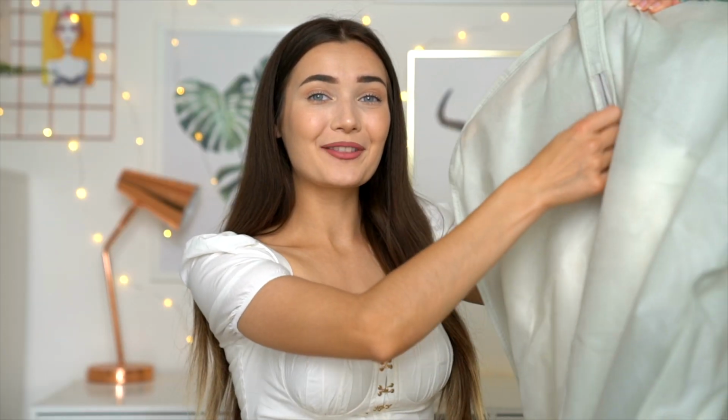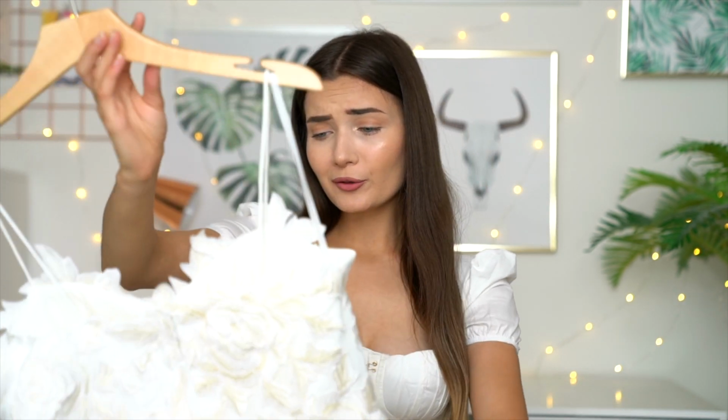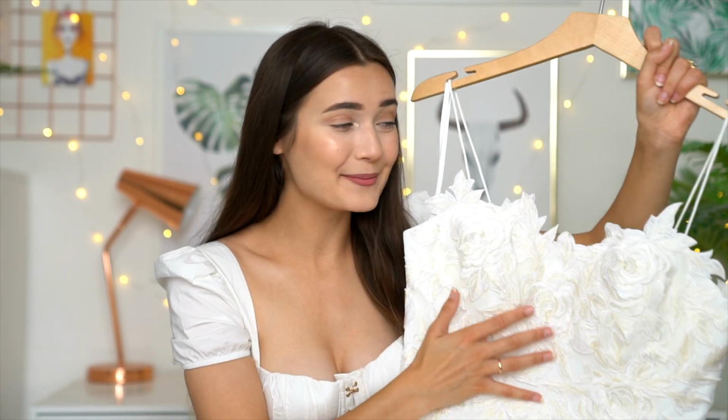Okay, moving on, we have the next dress, which is right here. Let me just get it out. Oh my God. Oh my God. Okay, already one look at it through the bag that it's in and I'm already in love. This is beautiful. Oh my gosh. You guys just wait till you see this one. Ta-da! Look at this bodice.